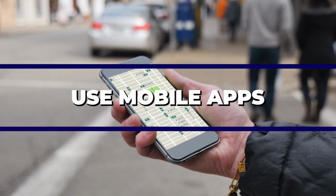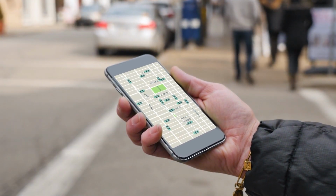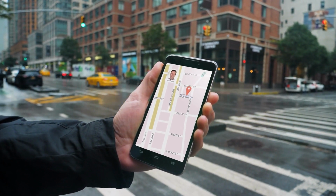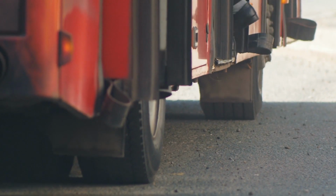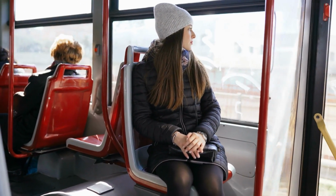Use mobile apps for real-time updates. Various mobile apps provide real-time updates on traffic conditions and public transportation schedules. Download these apps to stay informed and make informed decisions about your commute. In addition to riding the DC Metro, here are some additional ways to get around within Washington, D.C.